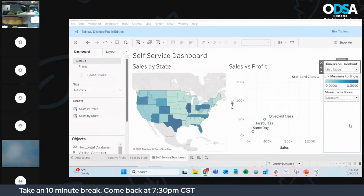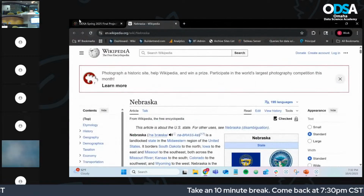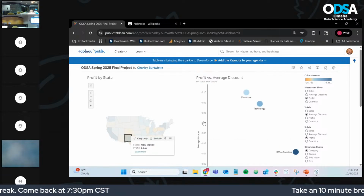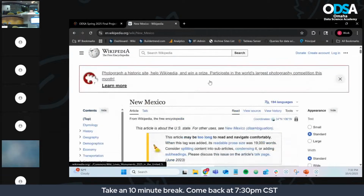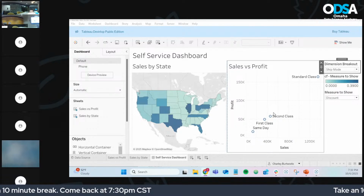But let's transition to what are called dashboard actions. Dashboard actions are just like what they sound like. They're actions that you can take inside your dashboard. For instance, clicking into a state filters something over here, or hovering over something takes you to a different web page. So let's start with clicking into the state and filtering this.